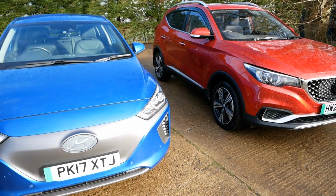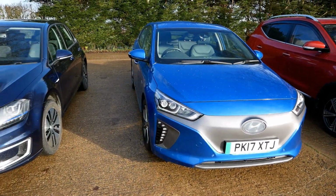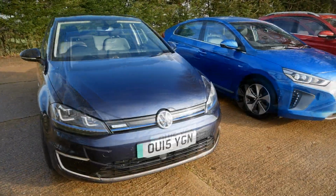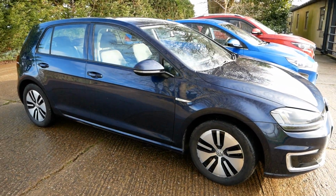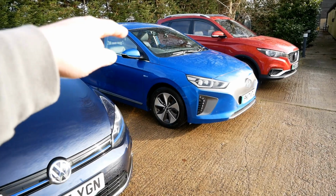So it had meant I was going to sell that, but that is such a good car. We've decided to keep that as well, and instead we're now going to sell our e-Golf, even though we haven't had that very long. So the e-Golf has been a great car, really high quality vehicle, but obviously these are only a 22 kilowatt hour battery. These are only a 28, but they do a lot more range because they're so efficient.